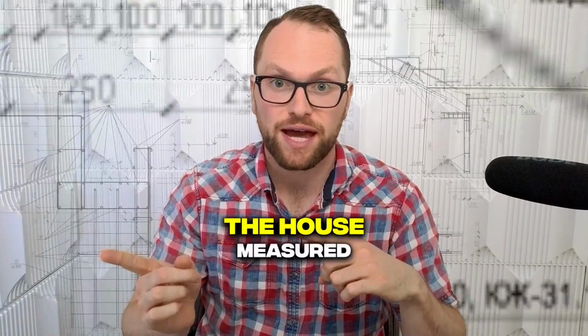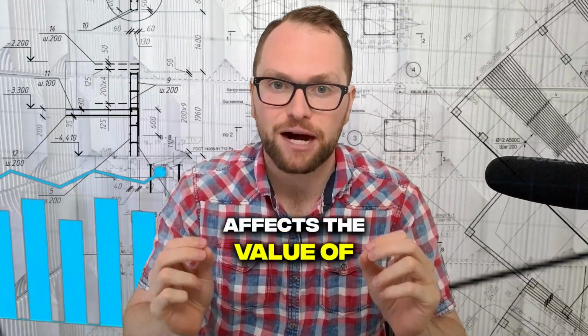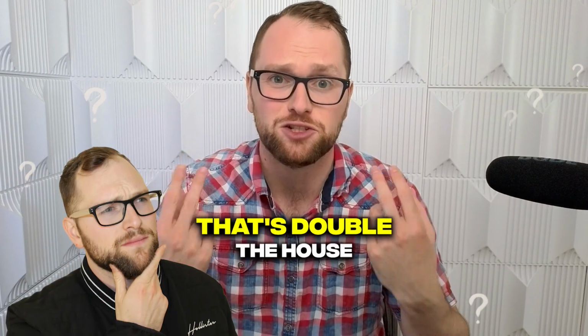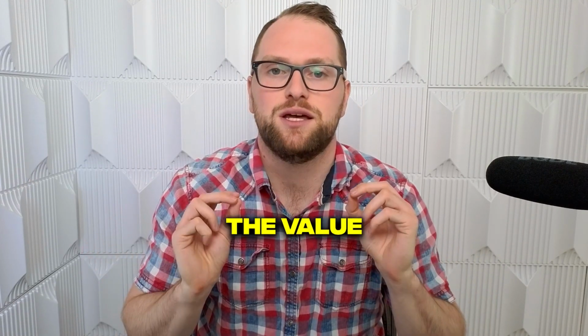The size of the house measured in square footage affects the value of the house incredibly. I had somebody send us a 2,000 square foot house when we were comping a 1,000 square foot house. How does that make any sense? That's double the house, which probably means at least 1.5 times the value.